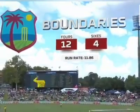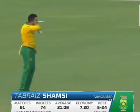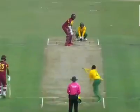Different schools of thought, I guess. And I get what you're saying. If you're at the stumps, you then have to be back in your Yorker. You have to be right in there, right in the block hole.